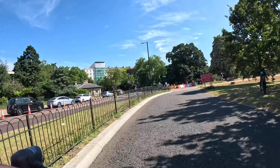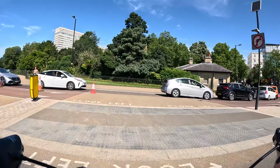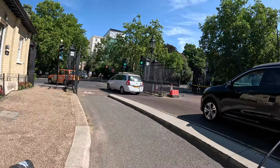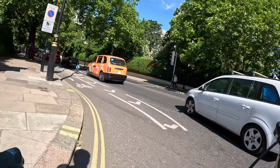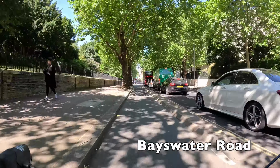This next bit is a bit confusing if you don't know what to do. You actually have to turn left and cross the road because the two-way cycle track turns into two one-way cycle tracks, and this one will give you a protected lane out of the park and onto Bayswater Road briefly.